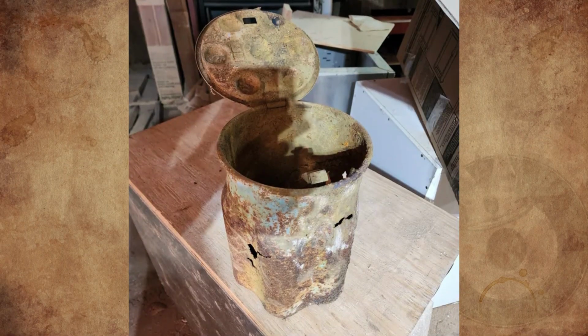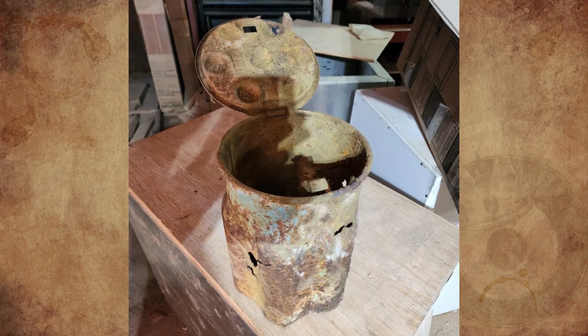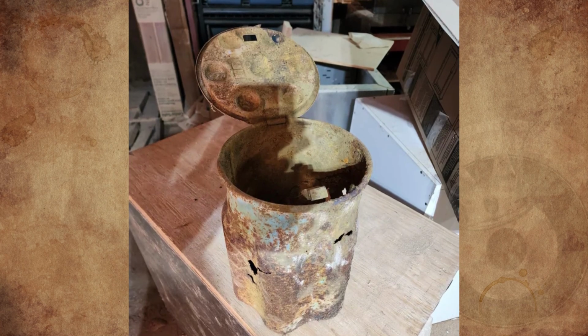I found this in my grandparents' basement in northern Minnesota. It was buried in the ground inside a concrete hole, and it is made of metal. It is about 1 foot tall and about 9 inches in diameter, and it has a hinged lid. What is it?